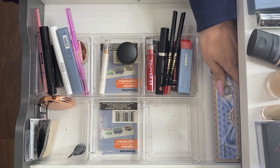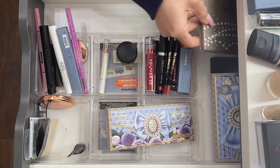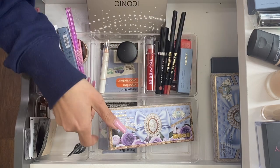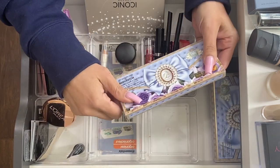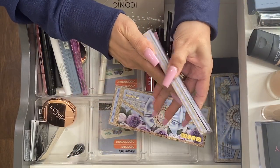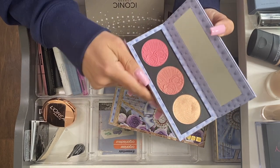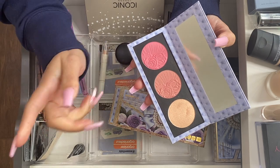Okay, I do have two face palettes in here. I have the Pat McGrath Bridgerton face palette, and I have the Iconic London one, which, honestly, I did not use. I love this one from the Pat Bridgerton collab. The highlighter in here is so beautiful too.